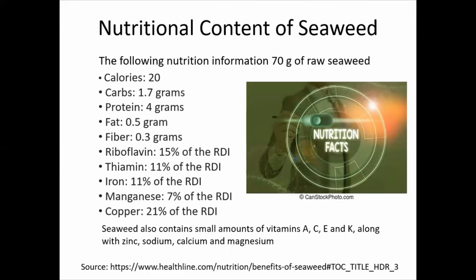Nutritional content of seaweed. The slide shows the nutritional content of seaweed, which shows that seaweed contains many nutritional components that are needed by the body. Besides being a source of calories, it also contains protein, vitamin, and various minerals.